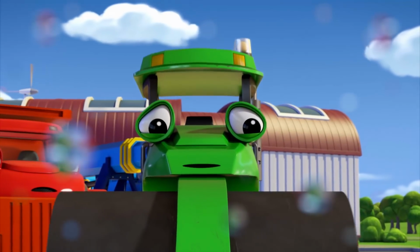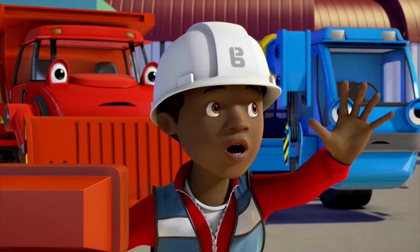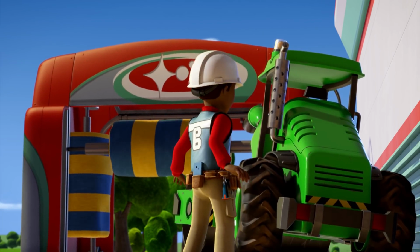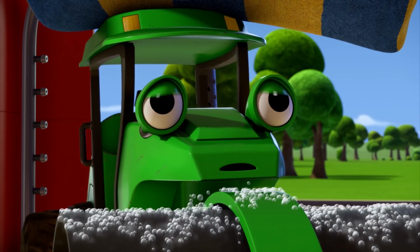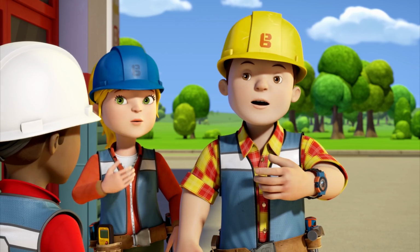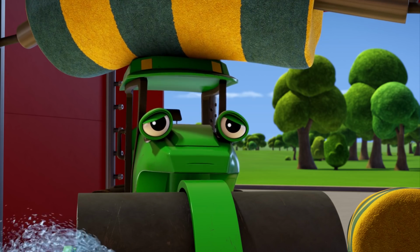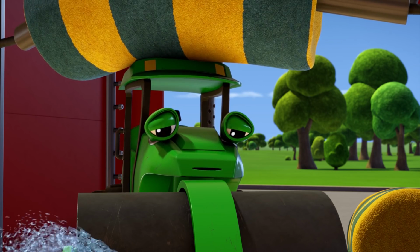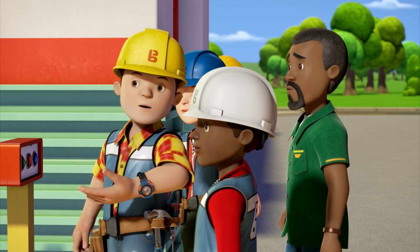Uh-oh! I can see some loose tarmac. I'll just roll them flat. Roley, watch out! Stop! Oh, no! Don't worry, Roley. We'll soon have you out of there. Oh, no. How did this happen? It's my fault. I didn't listen. Leo said not to go in when it was running, but I was too busy rolling. Let's get Roley out of that mainframe first.